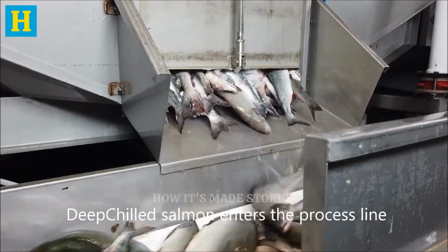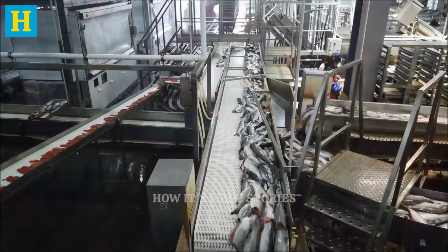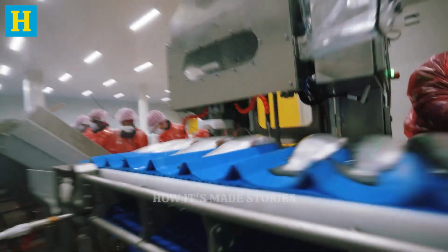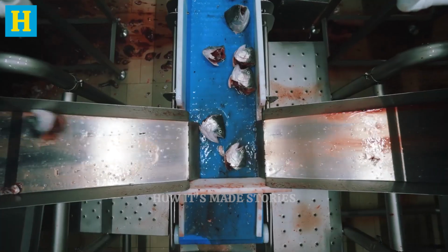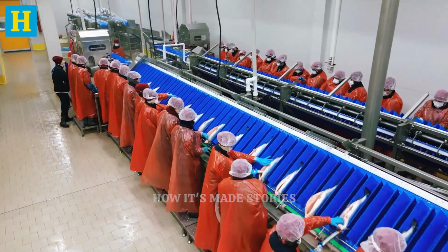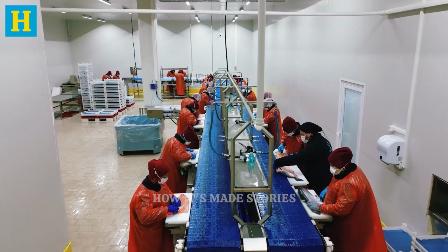Next, the salmon is filleted using a combination of skilled workers and advanced machinery. The fish is carefully cut into fillets, removing the head, tail, and bones. The filleting process requires precision to maximize yield and ensure each fillet is uniform in size and thickness. This consistency is important for both cooking and packaging.